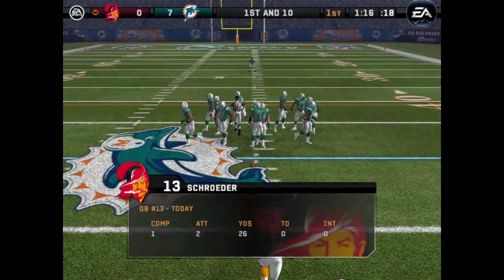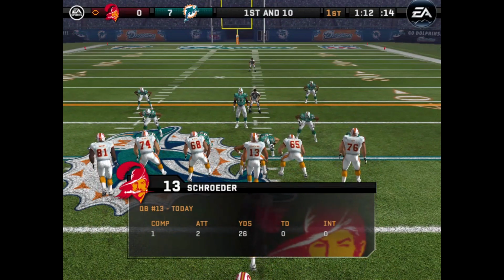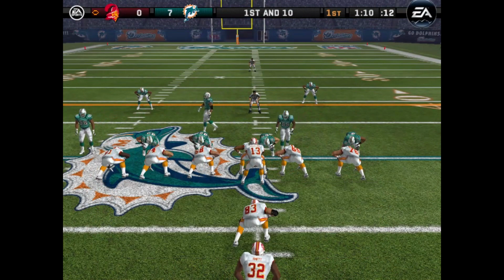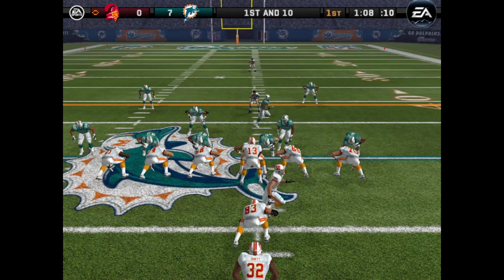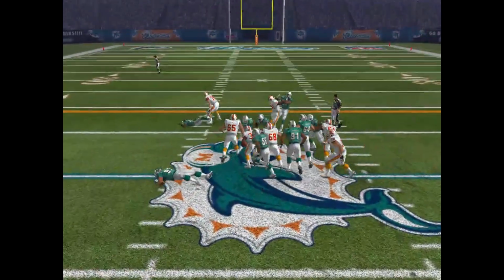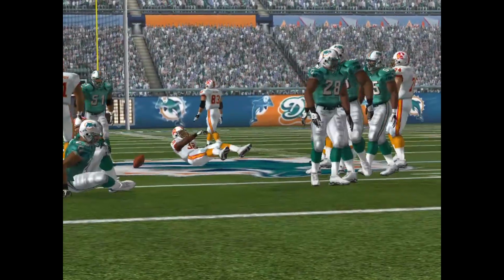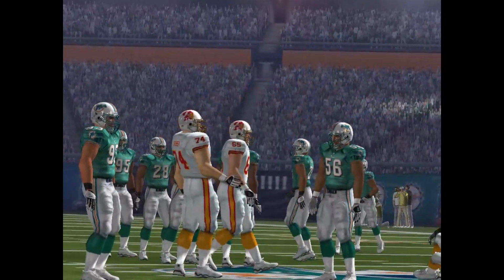Ball at midfield. Ball on the 49-yard line. Defense, get ready. The backs are lined up in an eye. Here we go. A little misdirection. Cox comes up to make the play at the 48-yard line. Rat takes it up the middle for a yard or 2.